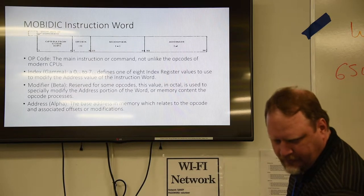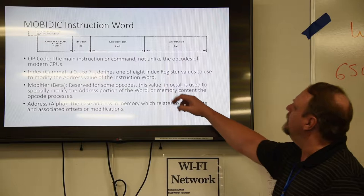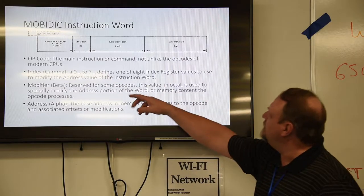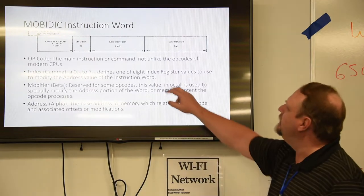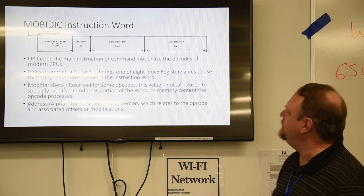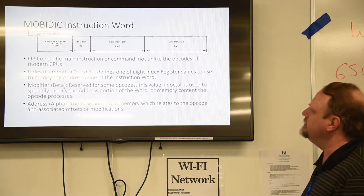And I forgot I did this line by line here. The names they gave it: the index is actually also called the gamma portion. The modifier is called the beta portion. The address is called the alpha portion. Some terms that they used in their documentation.